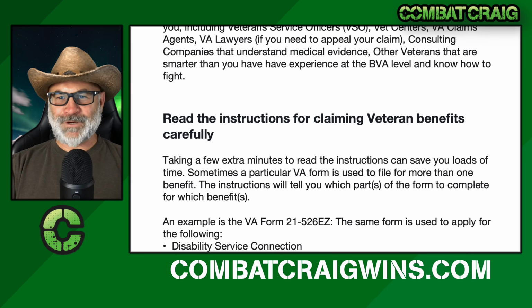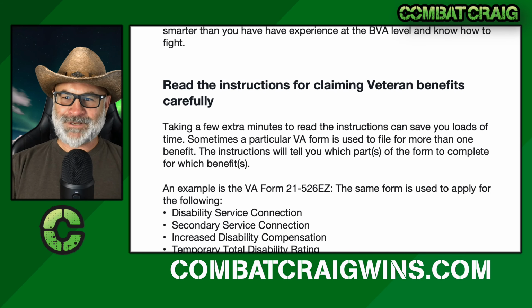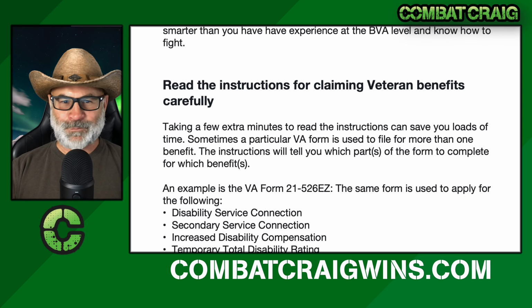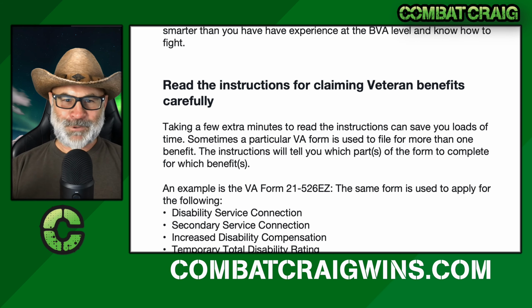So read the instructions for claiming veteran benefits carefully, right? Take a few extra minutes to read the instructions. It can save you so much time. Sometimes a particular form is used to file more than one thing. So read it. And if it's one of these forms like the one I'm going to go over here, it'll tell you which parts of it you need to fill out, which parts you don't need to fill out.